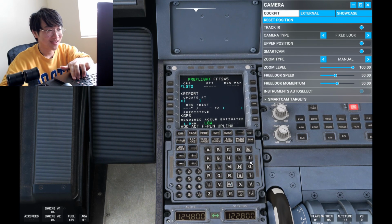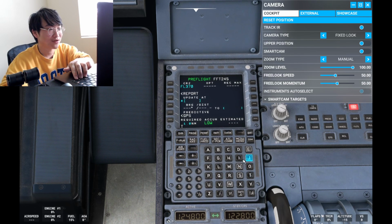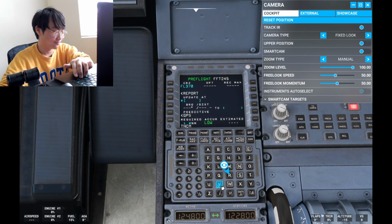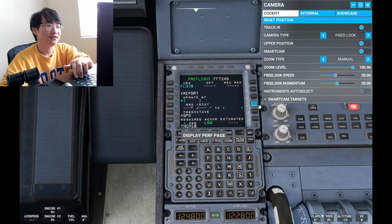Princess Juliana Airport. I'm sure, even though you've never heard of it, you would definitely recognize the location. Either you played Flight Simulator X, or it's just a really famous airport across all of the aviation community.